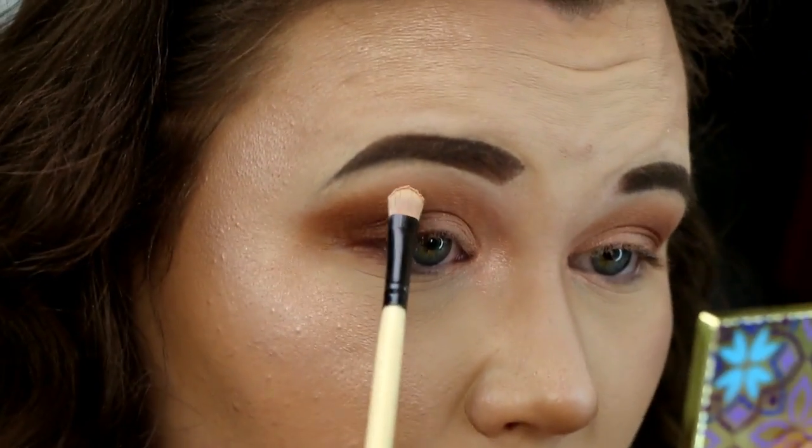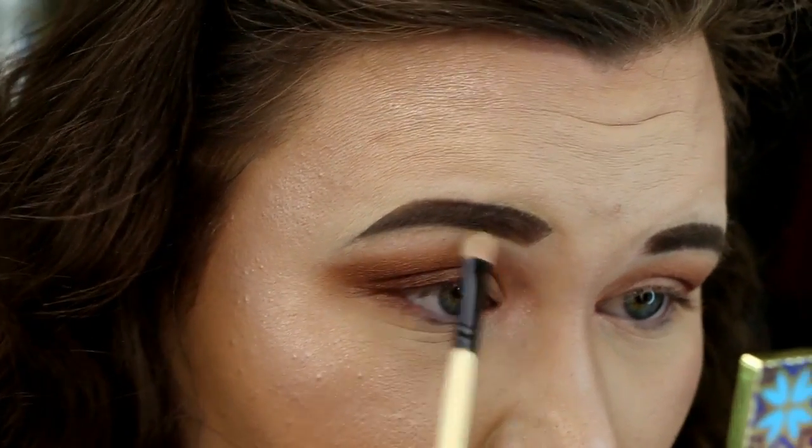I think if anything, the shadow from the lights is actually making it look darker than it is, because in real life it doesn't look that dark. So when we zoom out, you'll probably see what it really looks like. I'm going to take that same shade though and pop it on the brow bone. I already popped it into the inner corner with my finger.